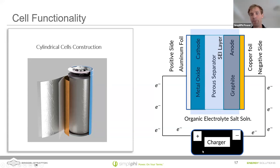So if I take a charger and hook it up, like this charger shown here, I can pump electrons off of the metal oxide layer, away from the lithium. The lithium then goes from being a complete atom with its electron to an ion and drops into the electrolyte solution. So it's now part of that liquid, that gel. If I pump those electrons to the other side of the battery, to the copper foil side, the lithium will migrate across the porous separator layer and into the graphite, and that will represent a charged battery. So when the lithium is in the graphite side of the cell, it's a charged battery. When the cathode is devoid of that lithium, it wants it back. The lithium wants to go there, but the only way it can get there is if it releases its electrons.